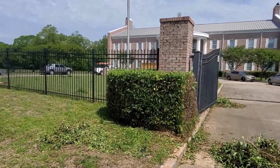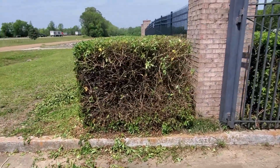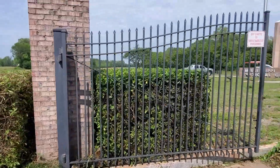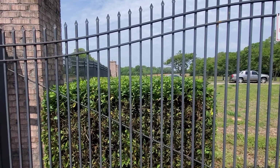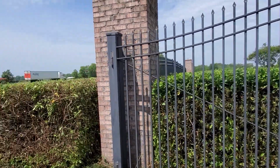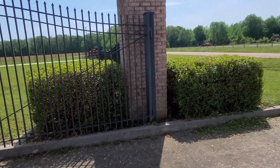Alright, so some of these, unfortunately, had to be cut back a little further than what I like. We cut them about as far, if you see right here, I don't know how well you could see it. There's only about 4 or 5 inches of thick greenery on this one. Some of them, it's less than that. But we did have to cut some of these back kind of far. Not all of them. You see those are still green.